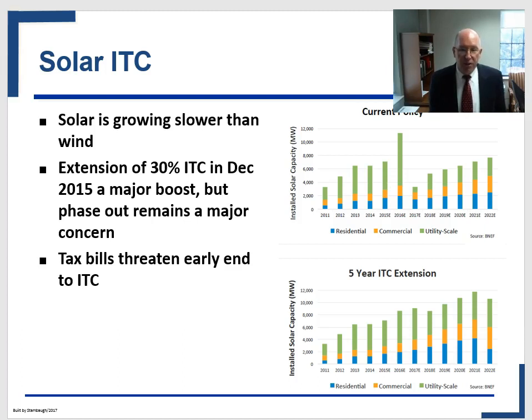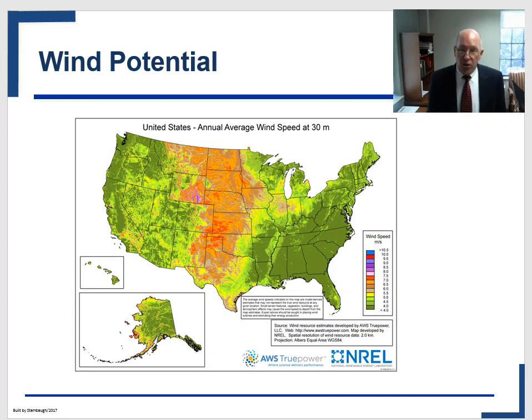The chart above is, here's what's going to happen to the installations if they don't happen. And you can see they're much lower numbers. And so it just points out the fact that the investment tax credit, which is a form of subsidy from the federal and state governments, is a key part of making solar economical. We're going to turn from solar and next talk about wind.